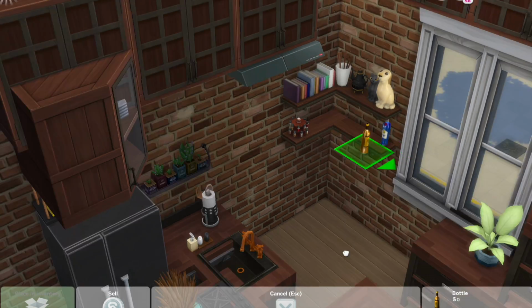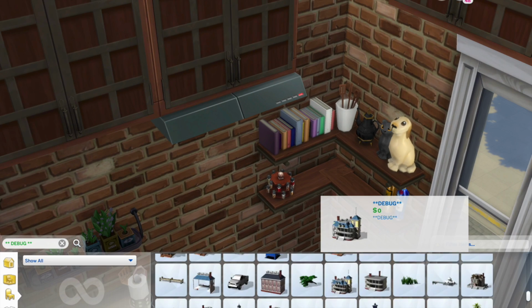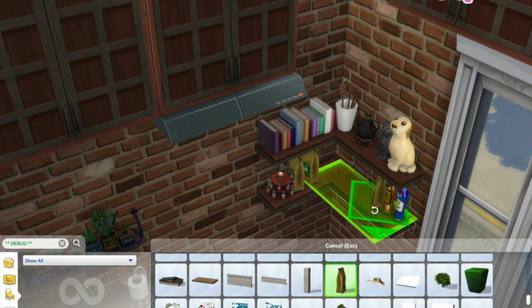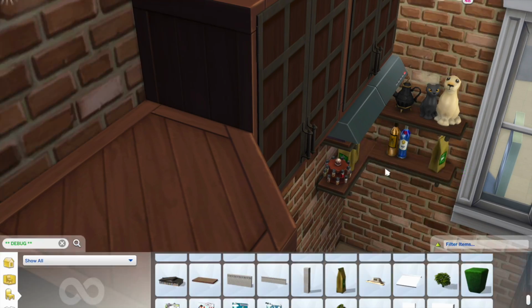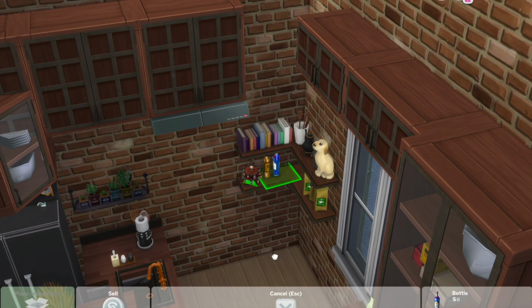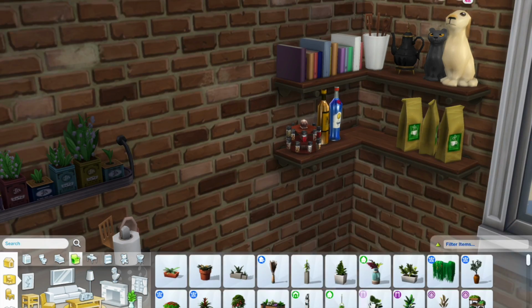Yeah. So I think the kitchen came together pretty quickly. I knew that I wanted to go for a certain look for it and basically just make this apartment look really cozy. It turned out to be very brown, but I'm not hating it.